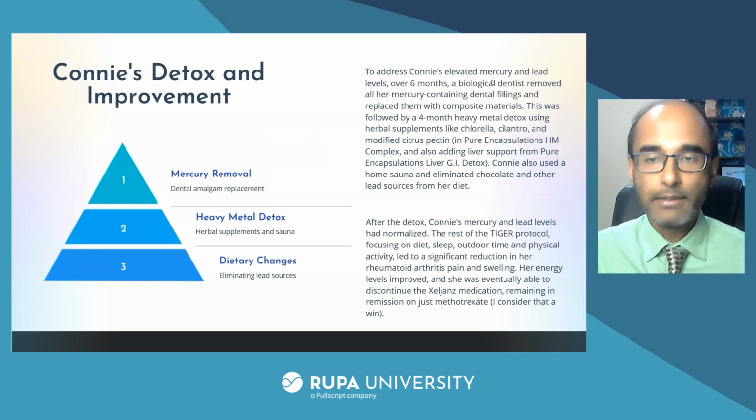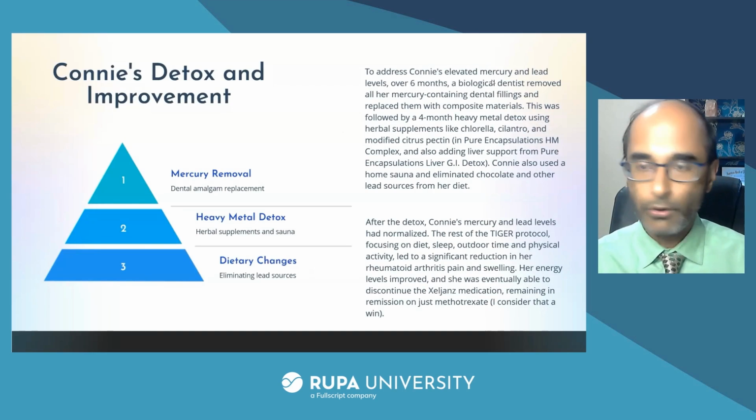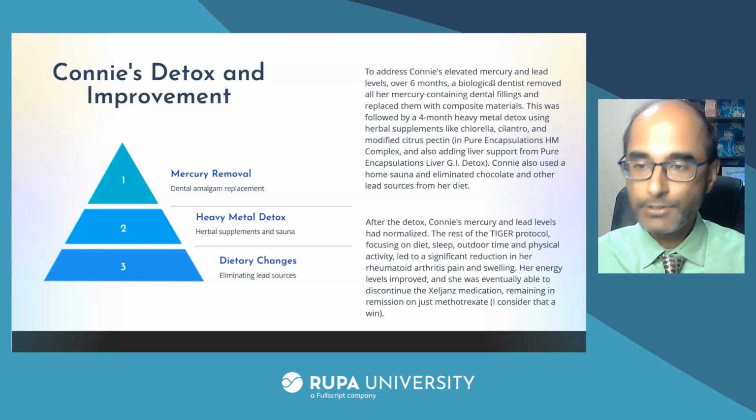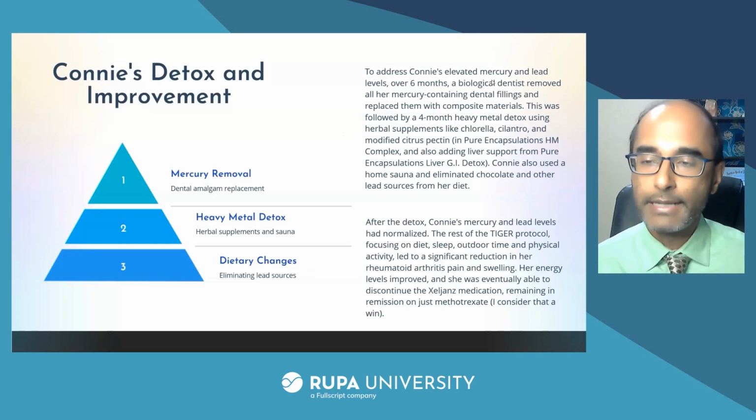When that was completed after about 6 months, I had her do a heavy metal detox protocol for about 4 months using herbal supplements, including chlorella, cilantro, and modified citrus pectin. Those three are found in a product called Pure and Complex or Heavy Metal Complex from Pure Encapsulations. I find that to be a pretty good blend. It's got multiple botanicals, usually well tolerated.